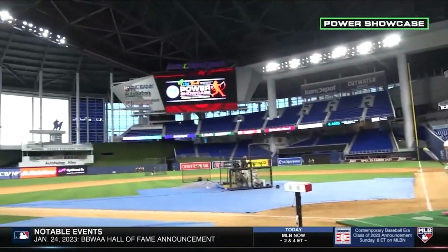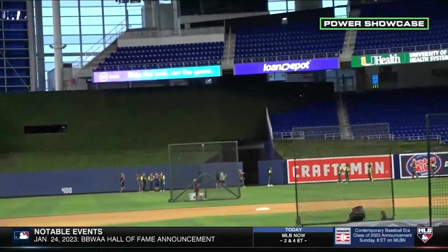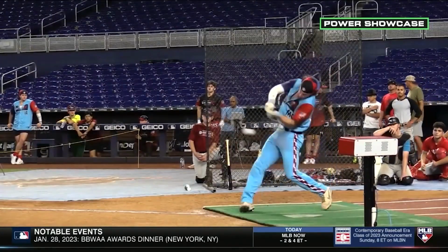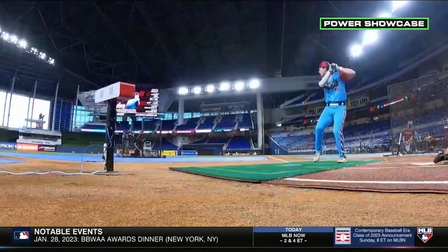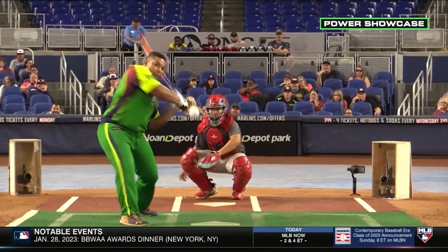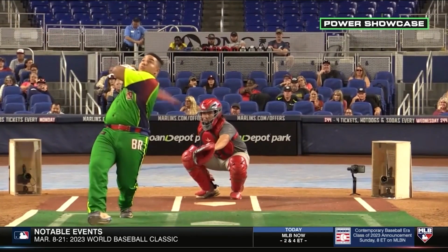Right, welcome back. The Power Showcase is an annual event at Marlins Park that showcases the top power bats on the amateur level. Let that ball jump off. I mean, the skill set that these kids have, it is so much fun to watch these kids swing the bat. And the president and CEO of Power Showcase is our friend Brian Domenico, who joins us every year on the stove to talk about the event.